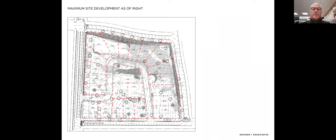This is a hypothetical drawing of how many lots could be legally created as of right on this property. And it's about 23 parcels. They're very small. The homes that would be built there would be quite small. And yet this could be done without any zoning variances and hence without any input from the community, the neighbors, or stakeholders. This was not at all what the neighbors who had retained us had in mind, but they needed to understand the possibilities.